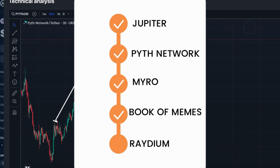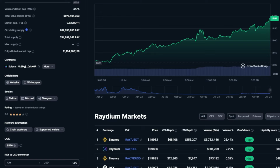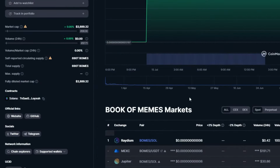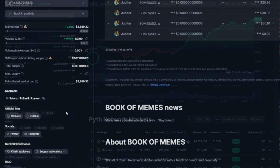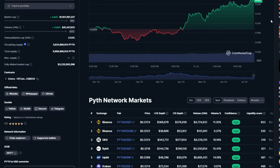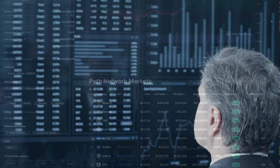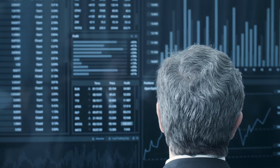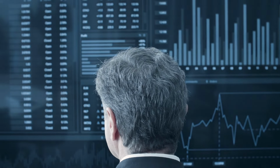Each of these has its own strengths and potential. But remember, potential doesn't mean guaranteed profits. You gotta do your homework before jumping in. Don't just take my word for it, look into these projects yourself. Check out their websites, read their white papers, and follow their social media. And hey, never invest more than you can afford to lose. Crypto's exciting, but it can be risky too. Start small, learn the ropes, and who knows, you might just catch the next big wave in the Solana ecosystem.